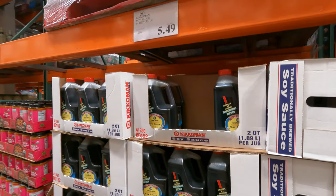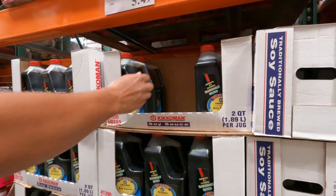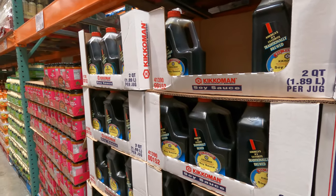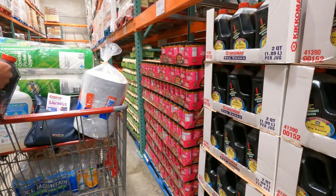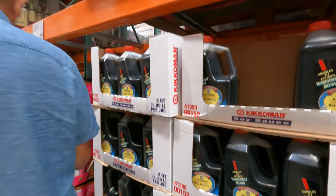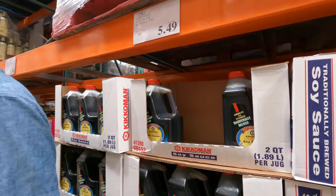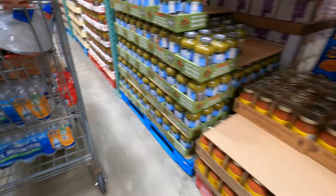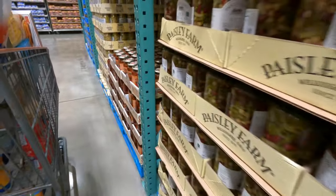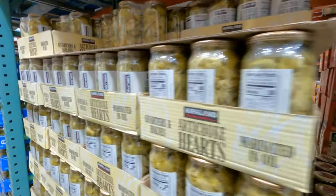All right, and then next we're going to pick up some of this Kikkoman soy sauce. It's $5.49, and we just finished the one that we had at home, I think last weekend. So we're going to grab this. It'll last us a good while, and it's a great deal to get a gigantic container of soy sauce for only $5.49. Usually what I use the soy sauce for is vegetable cauliflower fried rice, and I put it in there.